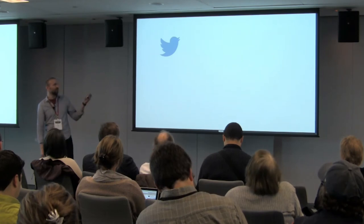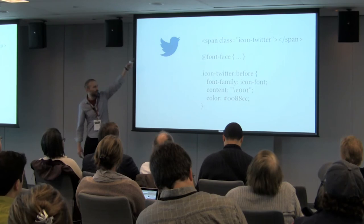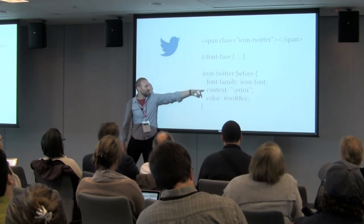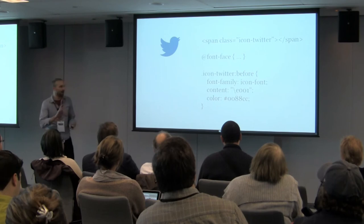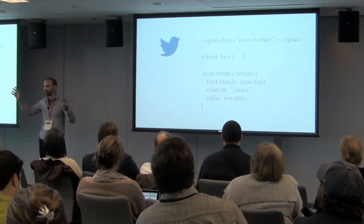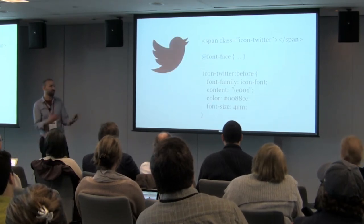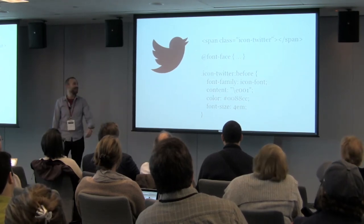So here's an example, right? If you had a Twitter icon, you would use a little bit of markup, just a span with a class of icon-twitter, and then in your style sheet, you would embed the font, and then you can just add a bunch of stuff to this class to tell it what character to use. By the way, there's a lot more you can go into than this. I have a tutorial, so don't worry about remembering all this down now. But if you wanted to make it bigger, you would just add a font-size property. If you, for some reason, wanted to make it an ugly, ugly red, you would just change the color.